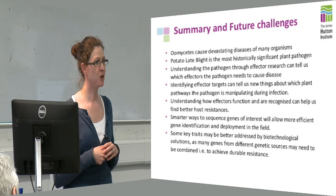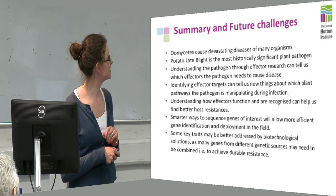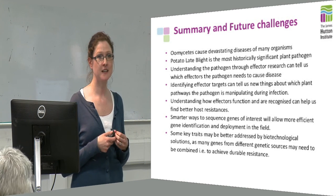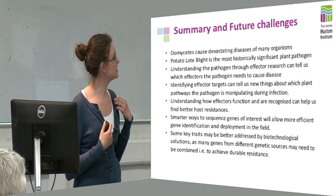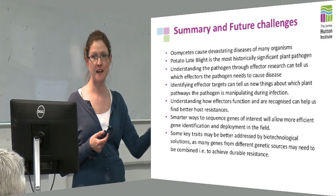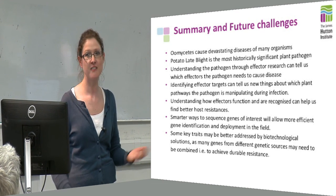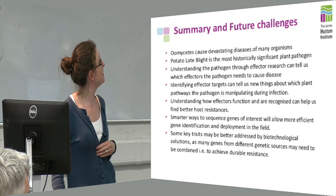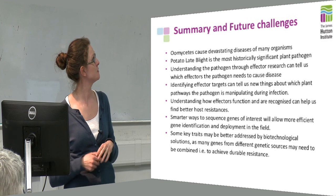And I'm going to do my plug for GM. I still think that we better address some of these traits through biotechnology solutions. You can't breed a resistant variety and expect it to still work 25 years later when the pathogen's changing in the field all the time. It needs to be more like the flu vaccine. You know, when people know a particular flu virus is circulating the world, within 6 months, a year, they've got a vaccine for it. We need to do that in agriculture as well to really beat these pathogens without chemicals, I think. Or even pyramid resistances as well.